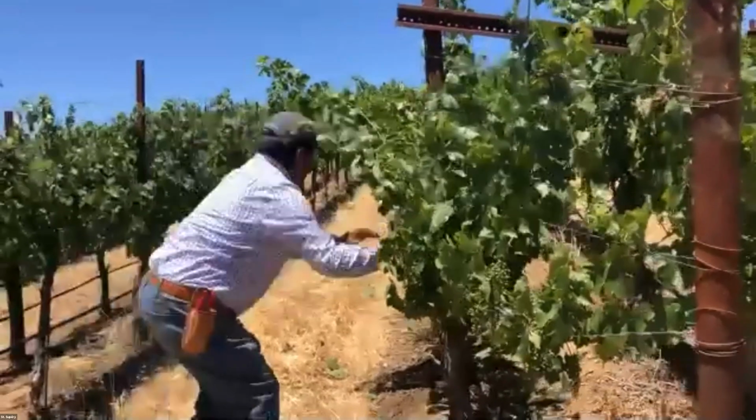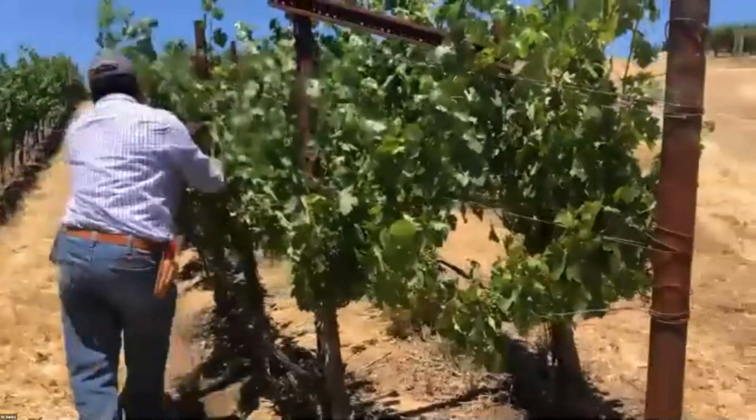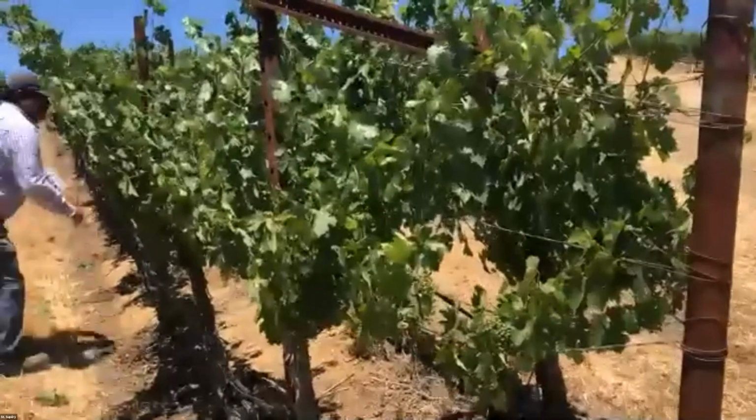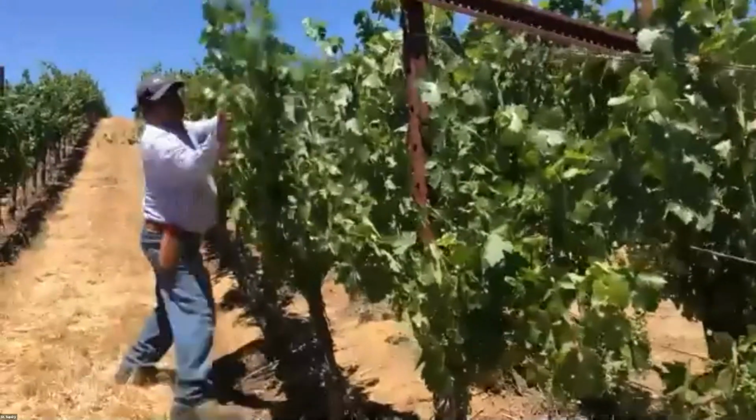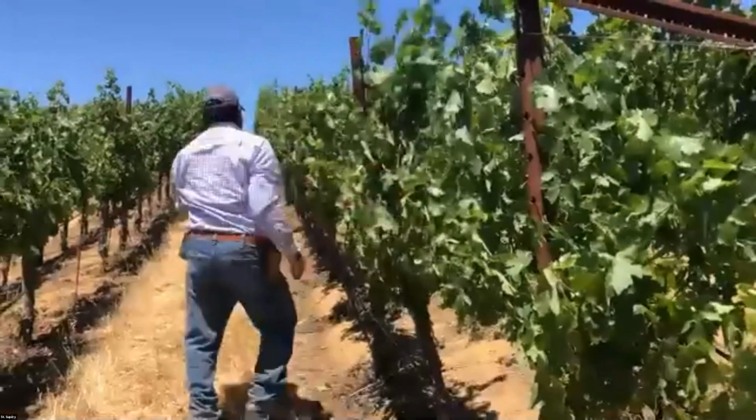So we start with our pruning, and we have a pruning down to a bud count, so we have a plan before the season even starts of what our vine will look like. Then we get into the growing season, and we'll get into the suckering area, where we'll pull back to the planned bud count.